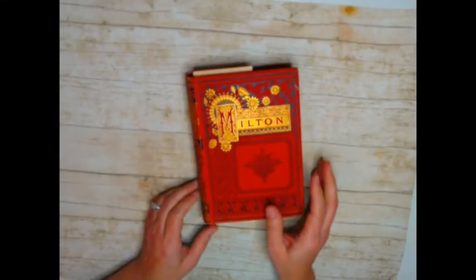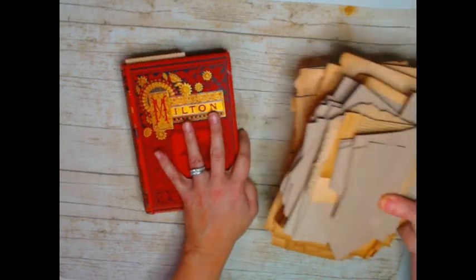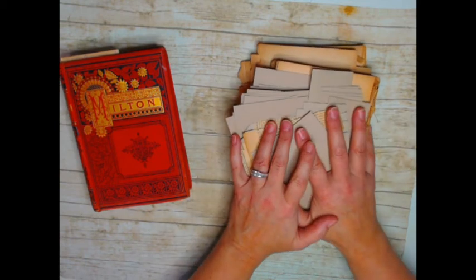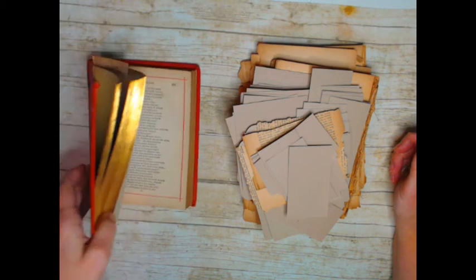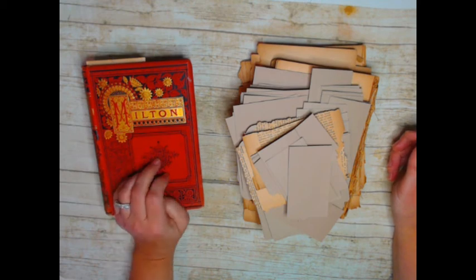I just wanted to share those little finds with you today. I am busy. Here's my stack of pages from the 1800s. I'm busy making some more of those library pockets for you all. I'm going to get all of these done today, get caught up on my shop, and start making some of these poetry pages for you all, because I can't keep those in the shop either.